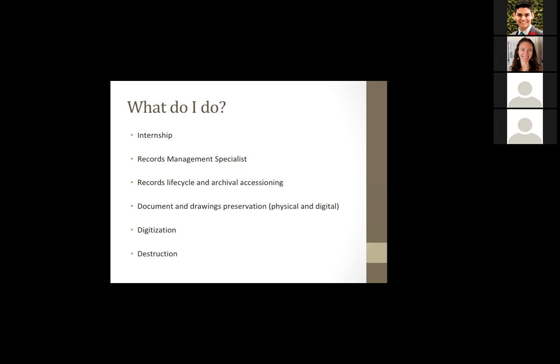One of the nice things about working for an organization like JPL is you have to wear a lot of hats to do a lot of things. So I kind of get to have my hands in the library. I've worked in circulation there. I've done processing in the archives, and then I do my regular everyday work in the records group.